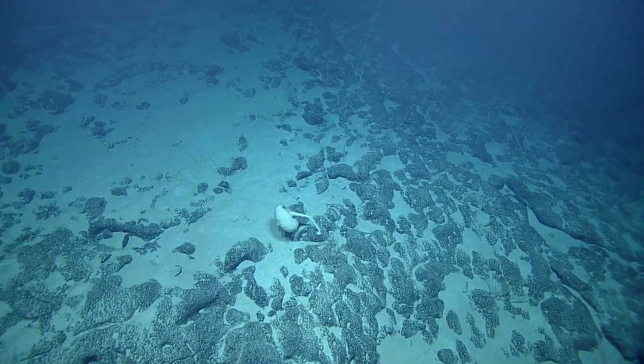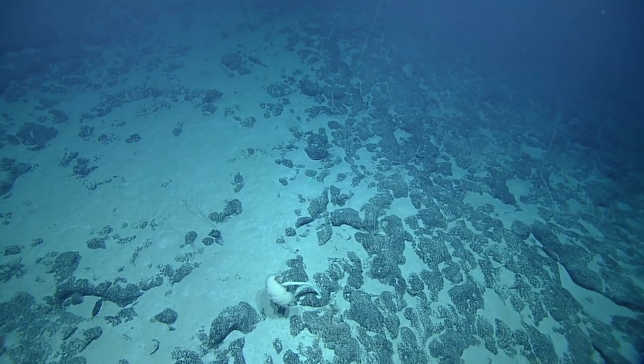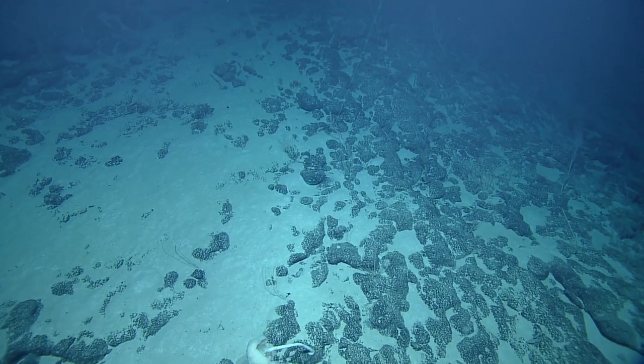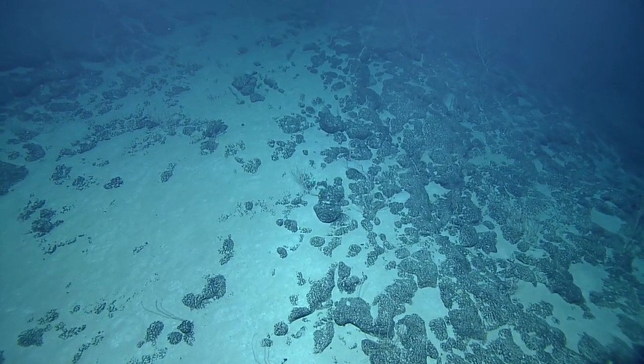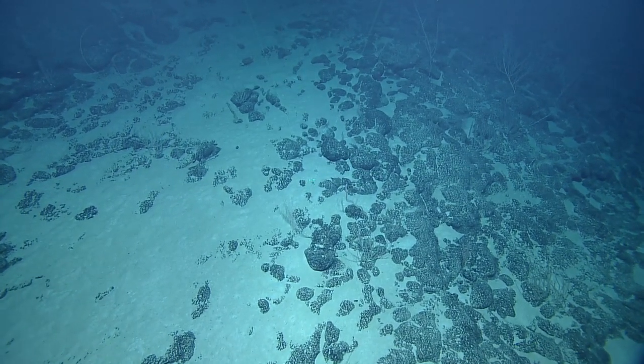There's another one of those sponges. That's a Calophacus sponge. Calophacus? Yep. Family Rosellidae. You can tell because the stalk is attached to the convex side of the bulb, and it's white.